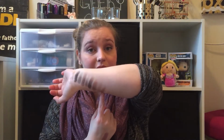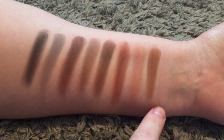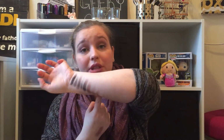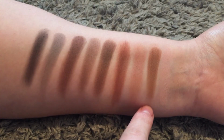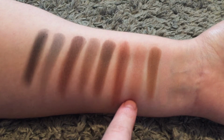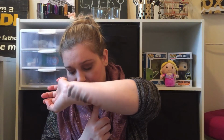Then right next to it is a light pink that's basically my skin tone but a little bit pinker. However, the pink, it's a really nice baby pink. It'll look really pretty on the eyes, but on my arm it blends in so well you can barely even see it's there. Then there is a caramely brown and then kind of a mauve-y color, which is actually really pretty. I like this one a lot. This one's one of my favorites in the whole palette.